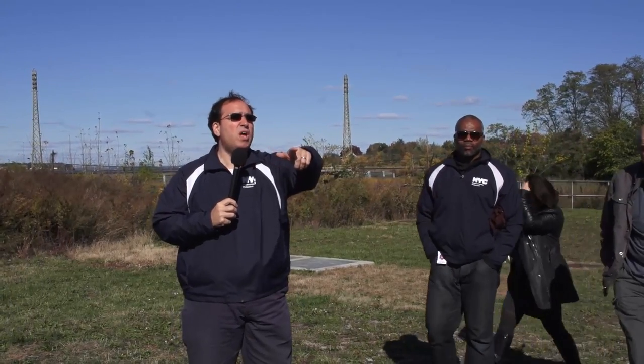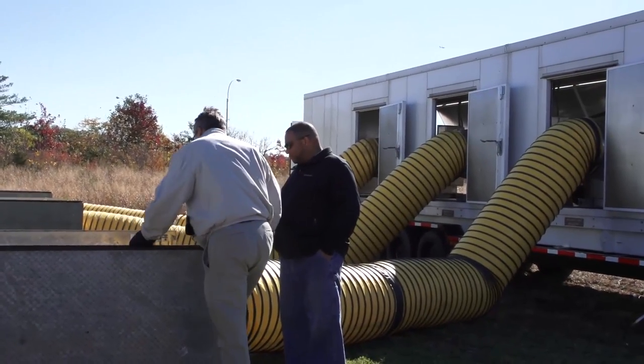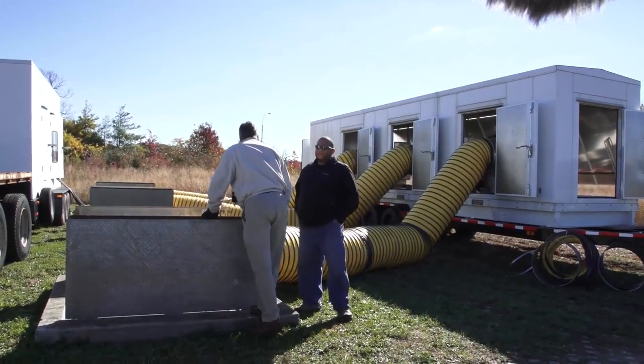Just before we head over to the outfall, I just want to point out the ventilation system that we have here. There's odorous air in the tank that has to be evacuated before our guys get in. So we bring in this system. It's basically three large fans that evacuate the odorous air out of the tank, and then our guys can get in and access it.